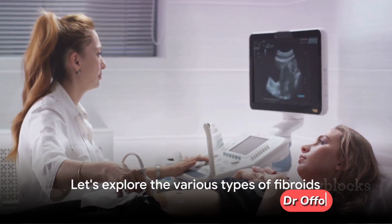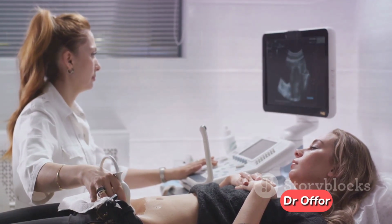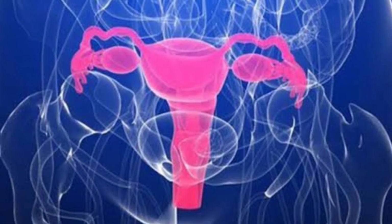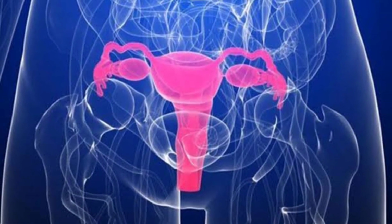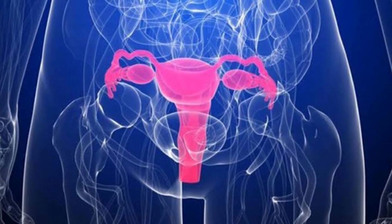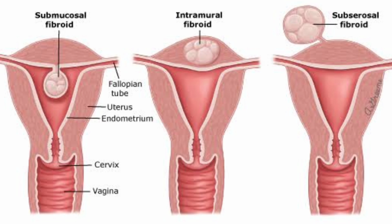Intriguing, isn't it? Now that we know what fibroids are, let's delve a bit deeper and find out about the different types. Did you know there are different types of fibroids? Yes, indeed, and these varieties are primarily based on their location within or on the uterus. First up, we have intramural fibroids. They're the most common type and grow within the muscular uterine wall. These can expand, making your womb appear larger than it is.